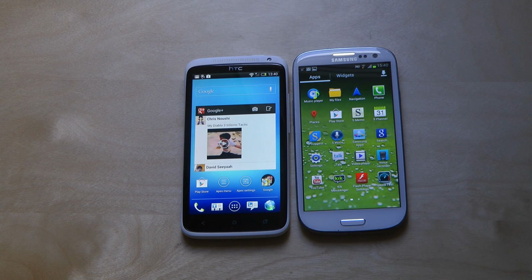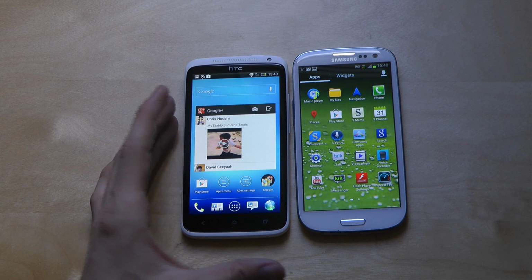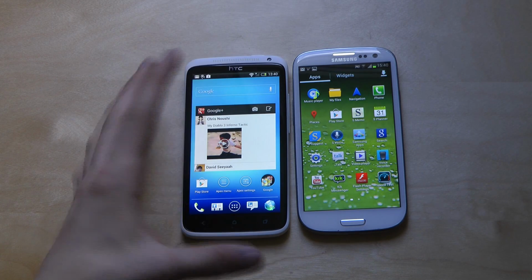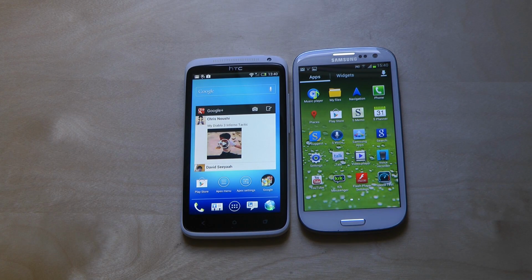Let's see. There's some small things, I think some very small things, but it doesn't have a major issue from what I've seen. My major issue is the camera on the HTC One X and the design of the device. And that is, to sum it up here, my quick little thoughts.